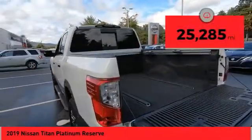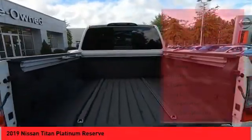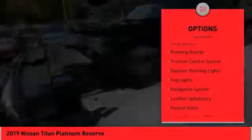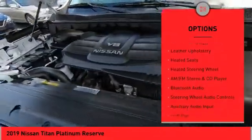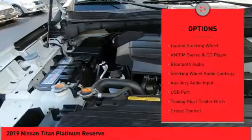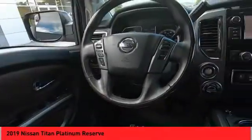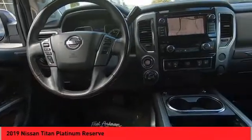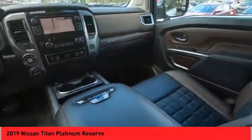This vehicle has less than 30,000 miles. Here are some of this vehicle's great options: bed liner, alloy wheels, running boards, traction control system, daytime running lights, fog lights, navigation system, leather upholstery, heated seats, heated steering wheel. Take this vehicle for a spin and see why so many shoppers are now proud owners.